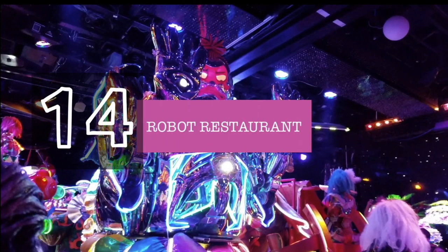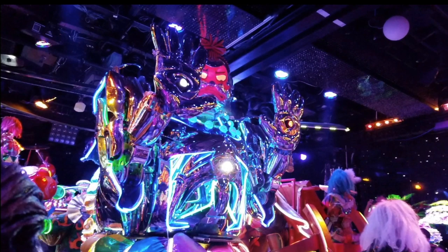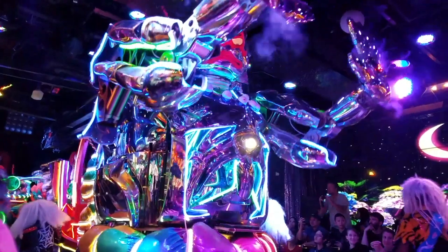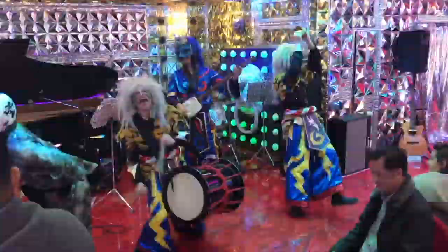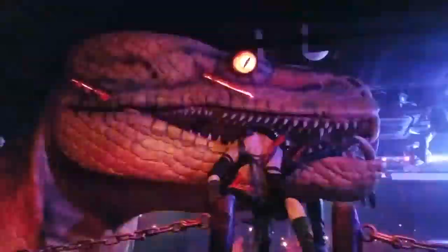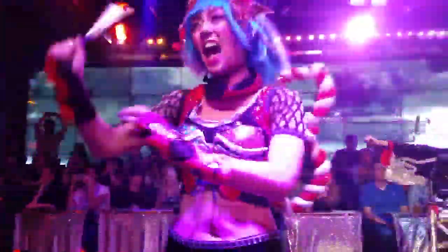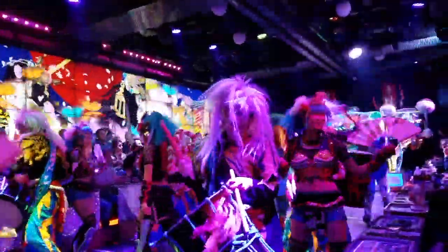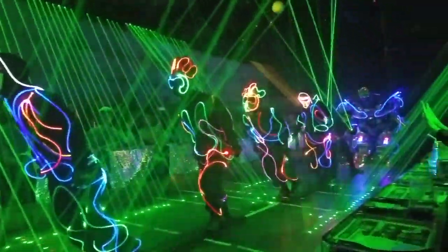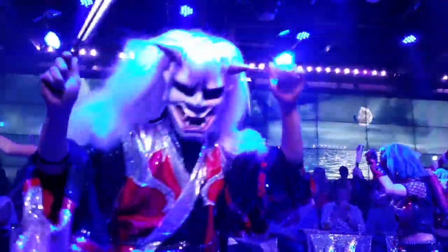Robot Restaurant. Robot Restaurant is no ordinary restaurant, nor is the show. There's a variety of colorful robots, extravagant costumes, dinosaurs, aliens, Godzilla, loud music, pretty girls, and so much more. This type of show is what sets Tokyo apart from anywhere in the world, and there will be lots and lots of laughs and wow moments. But do count on it being ridiculously fun.